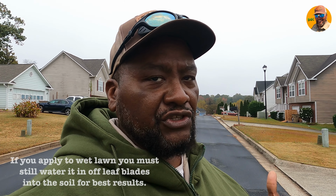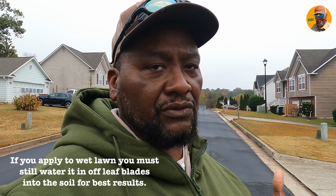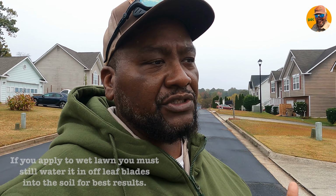Now, let me say this real quick. I hear people saying that they put down granular and liquid. I personally haven't done that before, and I'm pretty sure if you're putting it down in Bermuda, it's going to come back. Established Bermuda, not newly seeded or newly sodded Bermuda. But my recommendation is just choose one or the other. Both are going to do the same.